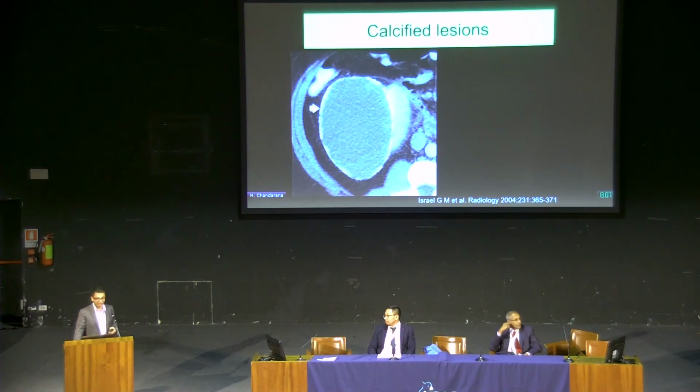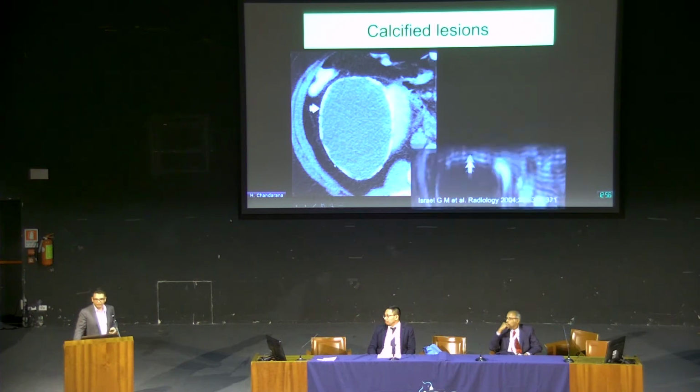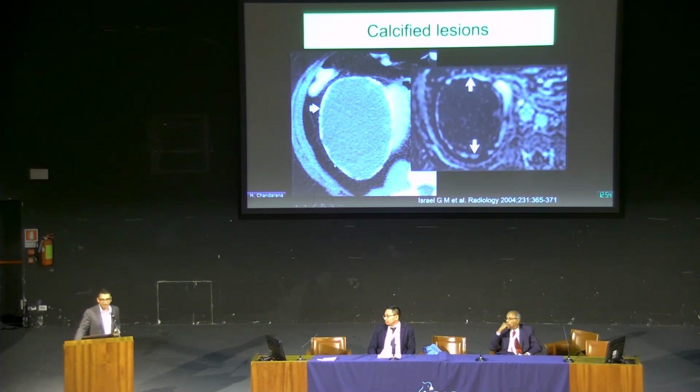I like this example a lot because this imaging is from 2004, from Dr. Bosniak and Gary Israel, where in this calcified lesion, there is no way of knowing if there's underlying enhancement in this wall. But if you look at this 15-year-old MR, subtraction images, you see that there is enhancement in the anterior wall and also in the posterior wall. So this was a cystic renal cell cancer.